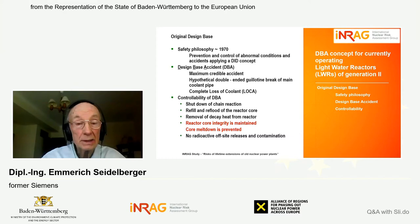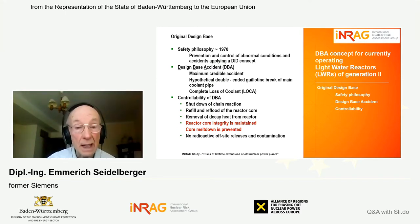Here you can see the original design base of VVER 1000 reactors of generation two, for instance, pressurized water reactors. And the safety philosophy we had in the 1970s was to prevent, of course, conditions which might lead to accidents. That means to preserve normal conditions. But this preserving of normal conditions is not always possible. So technical controls have to be made to avoid such abnormal conditions.